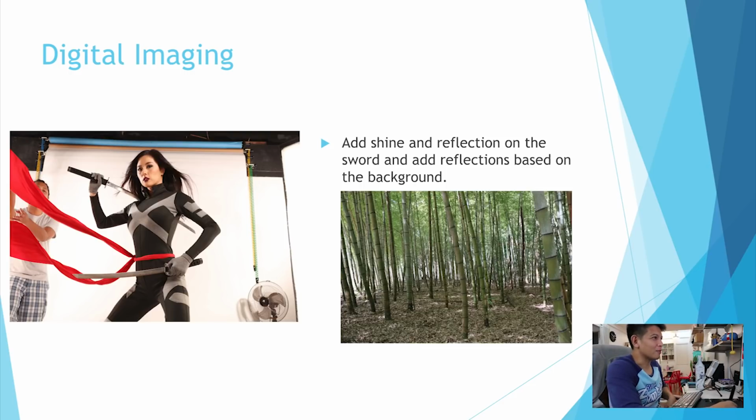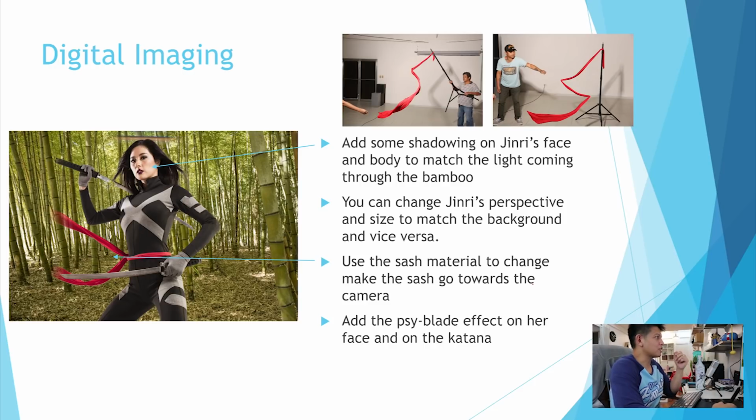Okay. So again, this is the background, the bamboo background. Naisip ko agad si Psylocke, ninja assassin and all that. So bamboo background. And this is a rough composite of what I did. So kinwrap out ko lang si Jinri in the lamest way that I can in my limited Photoshop skills. Ganyan siya. And I used the same base material for the sash. So I had several shots of that sash material and connected it around. Okay? So dito naman, sabi ko magdagdag na side blade effect on the katana.